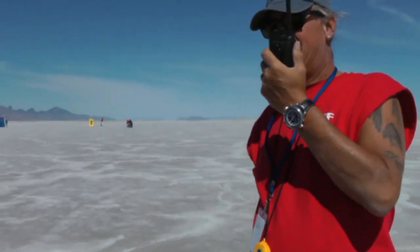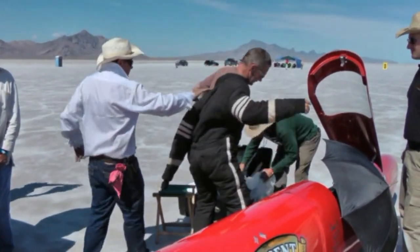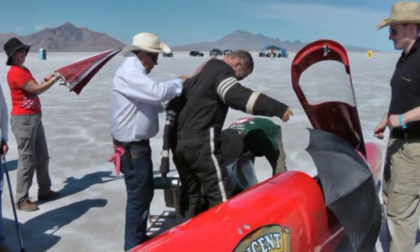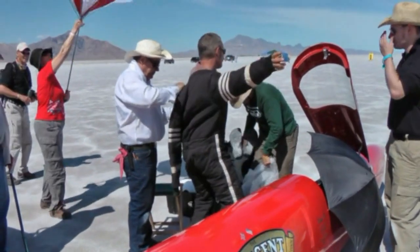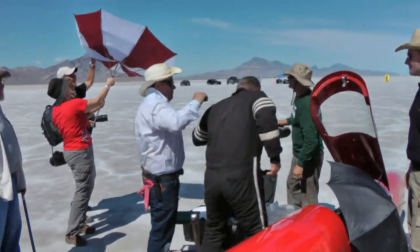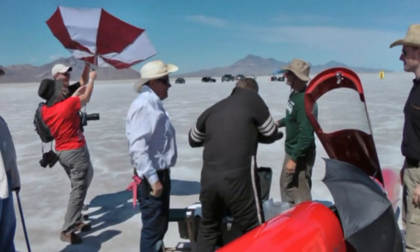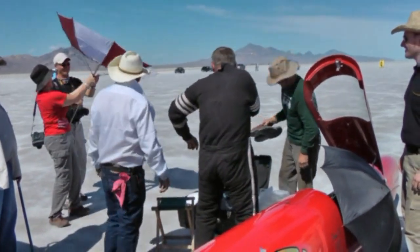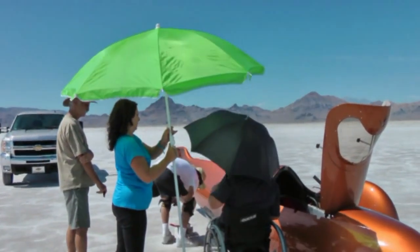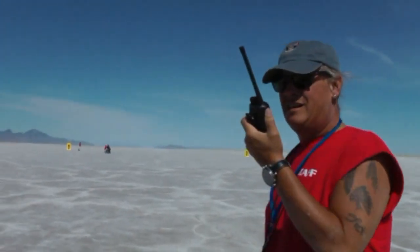Streamliners are not permitted to run unless the wind is below 5 miles per hour. Go ahead and start the generator. At 8, it's 8 miles an hour. You know, in those times when you want to catch rainwater, you're out in the desert. That's a proper umbrella. From where I sit, winds are acceptable. Okay, fine. We will go.